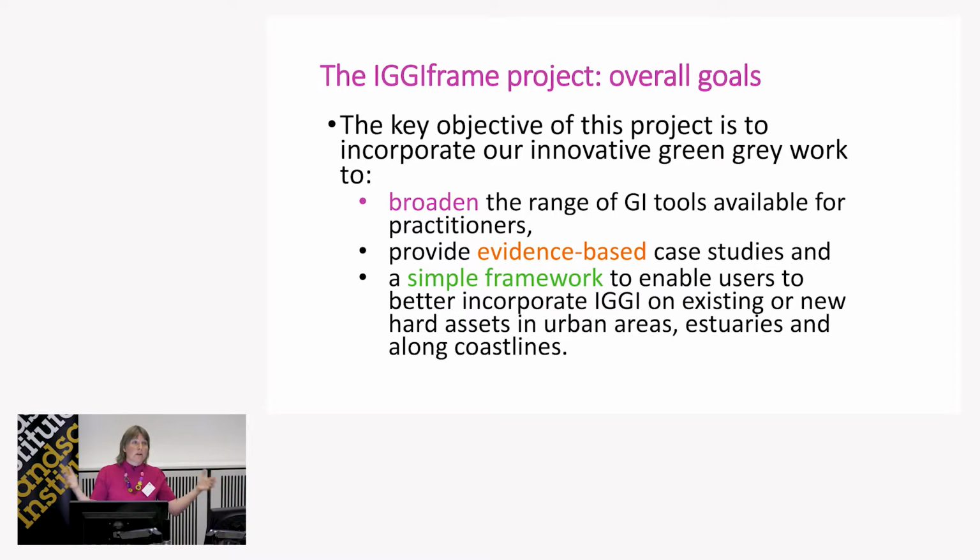Most of them have not been done chiefly by landscape architects. So they're bringing them to this community from a wide range of practitioners, and they're to provide evidence-based case studies and hopefully a simple framework by which you could compare business as usual approaches, traditional grey approaches, to these green-grey approaches.